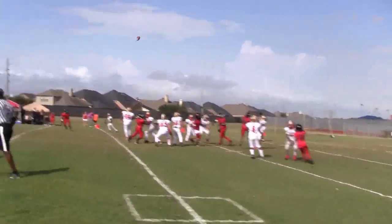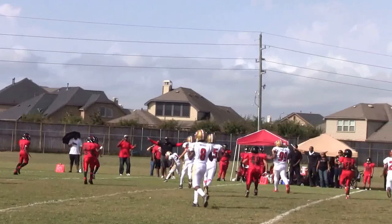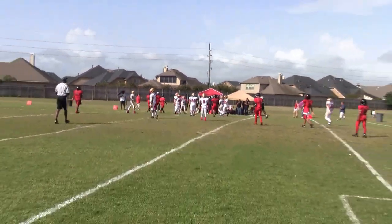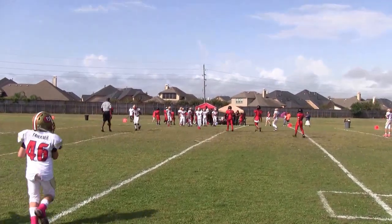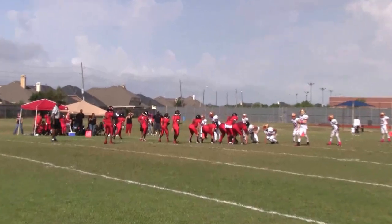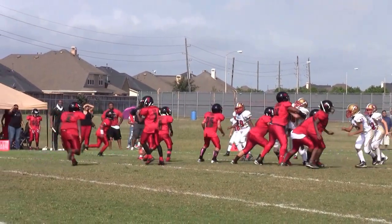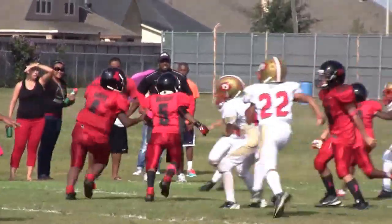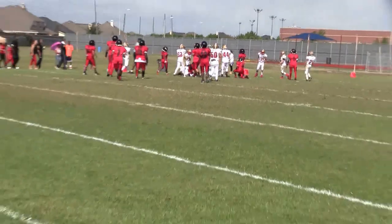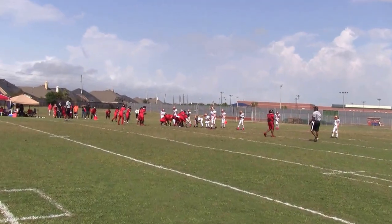Kick it, Jay. Beautiful. Go get him. Go get it. Get it, get it, get it. Oh, grab it. And that'll put the ball on the Lion 42. First and 10 on the line 41. I think that's a first down. First and 10 on the line 30.